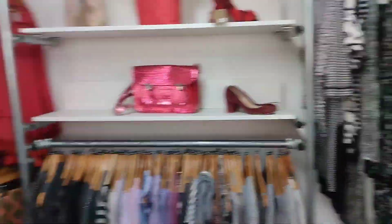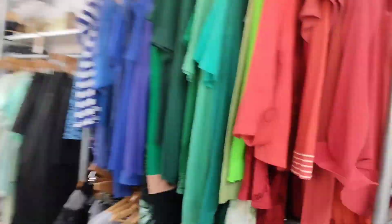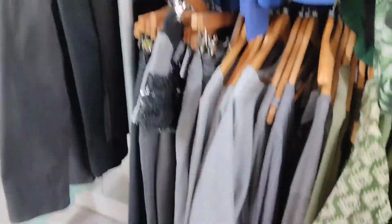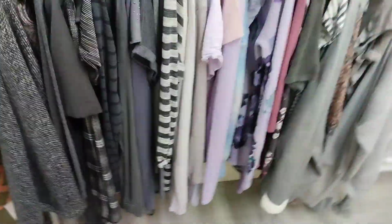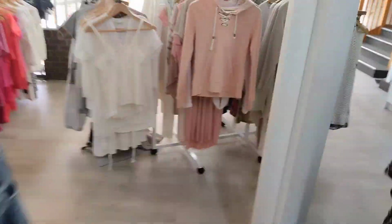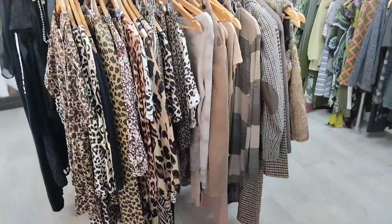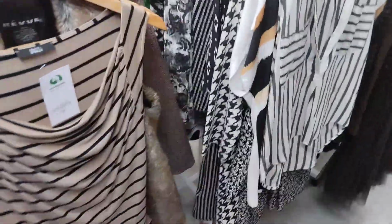See the red shoes, blacks. So red tops, green tops, blue tops, ash tops, army green, ash, purple or lilac, more blacks, more jeans, more white, more peach, animal skins. She's still there.